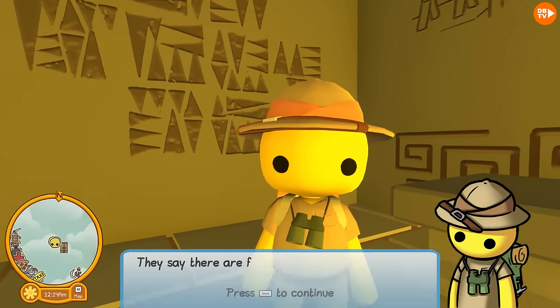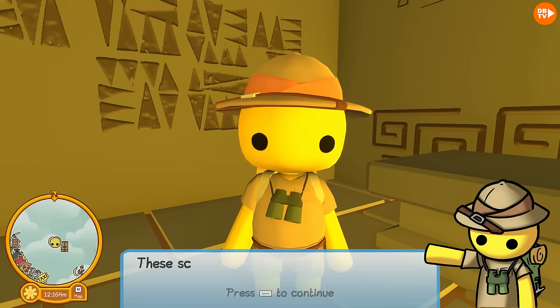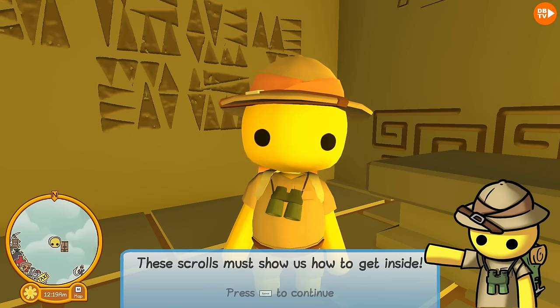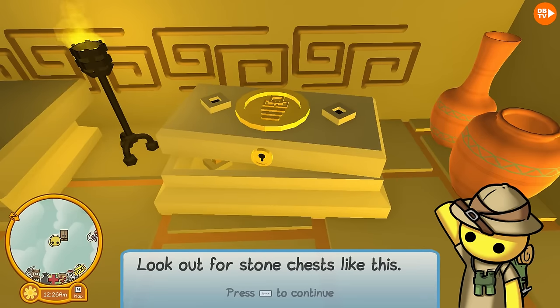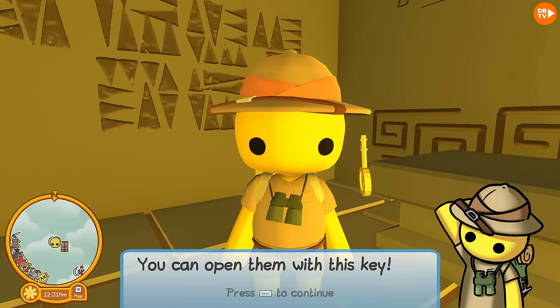There are four scrolls hidden in caves across the islands. These scrolls must show us how to get inside. I think these four symbols represent each of the caves. That's like a zip line, and then we have, I think, rocks, and then a coin to put in that well. Look out for stone chests like these. The scrolls should be inside them. You can open them with this key.